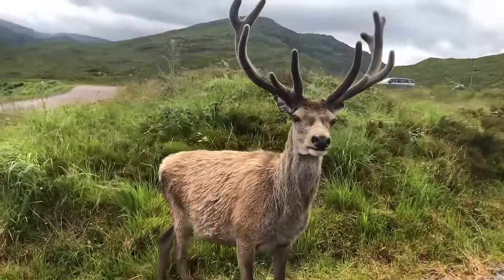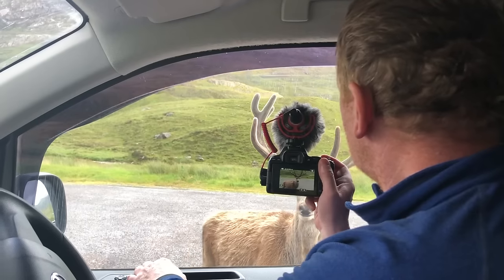Look at this fella just hanging about the car park. Always keep your eyes peeled, you never know who you'll spot.